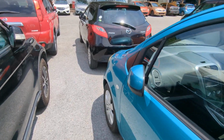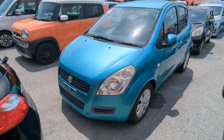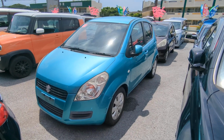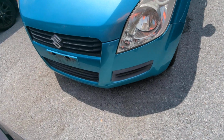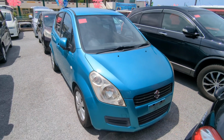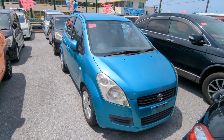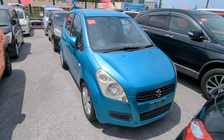The Suzuki Splash is a 5-passenger vehicle in the 500 series category, so the mid-size category. Road tax per year is going to be 7,500 yen, which is about $55 right now with the current exchange rate. Road tax is due every April-May time frame. So we're going to take care of the new 2025 road tax for you. You won't have to worry about that till April or May of next year.